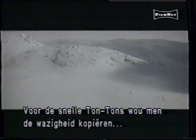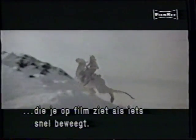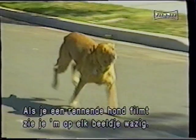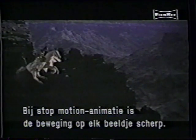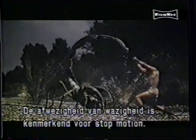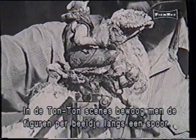Because the tauntauns had to move quickly, the effects team wanted to replicate the motion blur seen in live-action photography of fast-moving objects. For example, in looking at footage of a dog running, the dog will appear blurred in each individual frame. With traditional stop-motion animation, the moving object maintains clearly defined edges in each frame of film. The absence of motion blur results in the slight strobing effect characteristic of stop-motion. For the tauntaun shots, the puppet was moved slightly along a motion control track with each opening of the camera shutter.